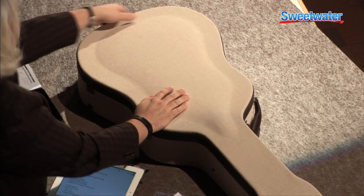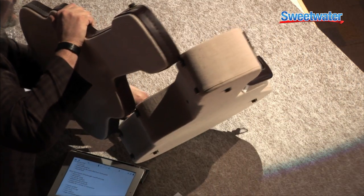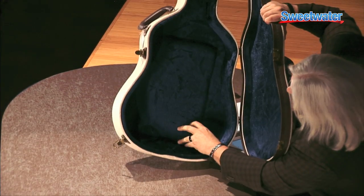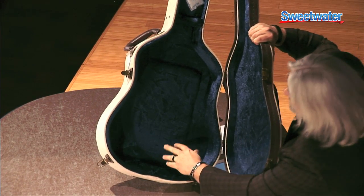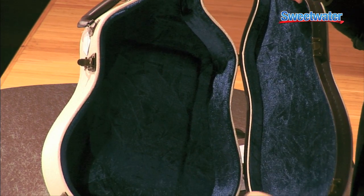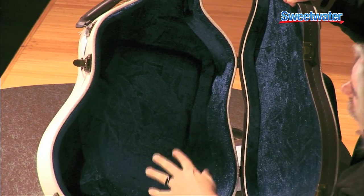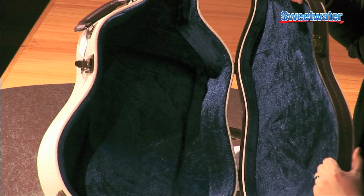But what's cool is on the inside. When you open this up, I'm going to try and show it to you here. It's tough to see, but there's a really thick pad on the back of this, about 3/4 inch thick. As opposed to cases where it sits just on some velvet or something in the back, your guitar is nicely protected by that extra foam. And this plush lining really protects the finish as well.